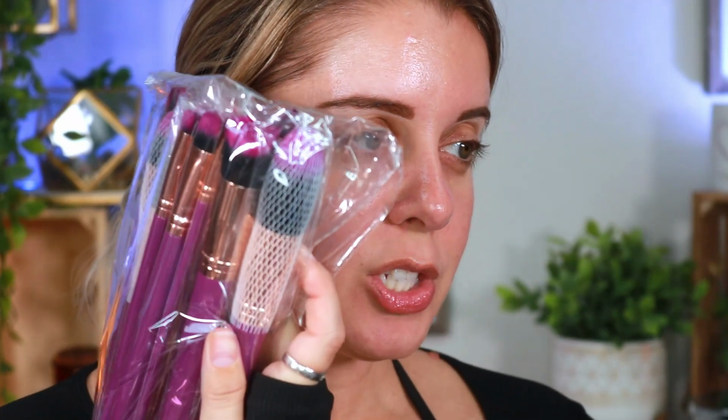It does come with a makeup mixing liquid. So I believe you could actually use this to mix into the foil shades or dual chrome shades to really have an extra pigment. It's really kind of nice to have these. And then we have a whole brush set right here.